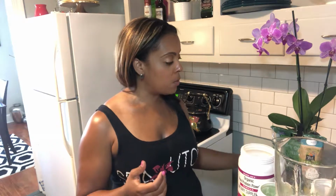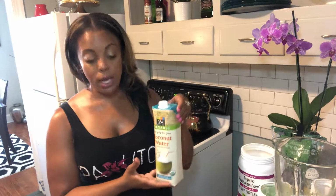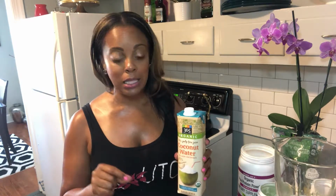Also, a nice liquid that you can use as a base solely is coconut water. No sugar added. I got this from Whole Foods. It's wonderful for hydrating. It has been so hot lately, so I recommend adding a little coconut water. I add about a cup of liquid, just so you have your bearings on that. I'm going to go ahead and add in my kale. It's about a cup of kale.